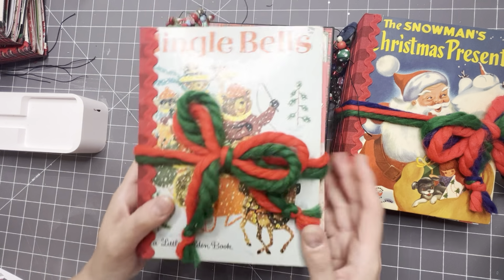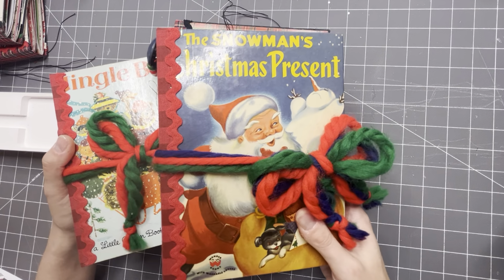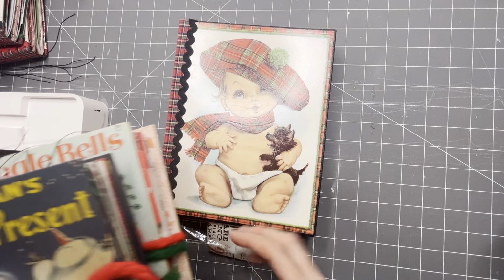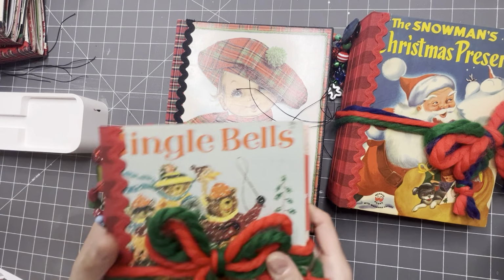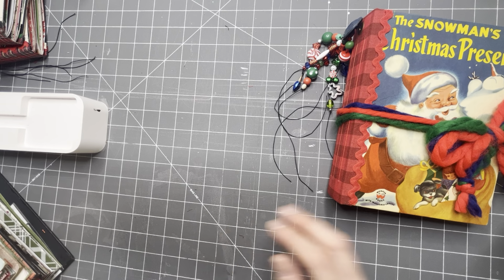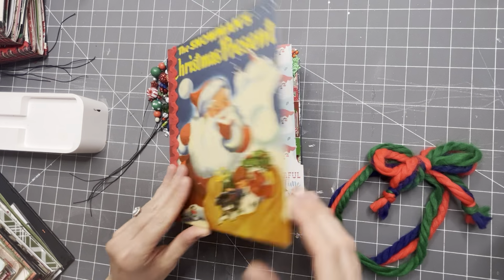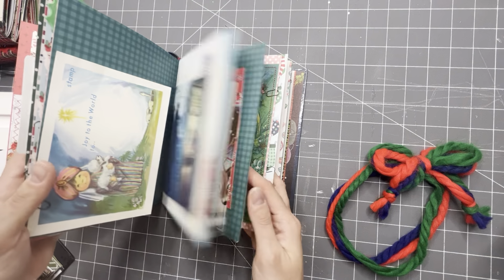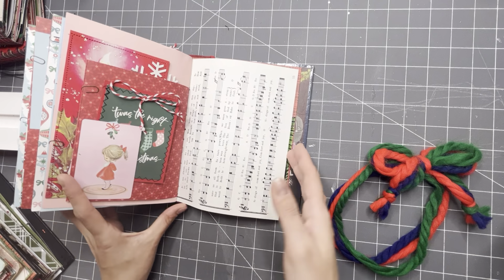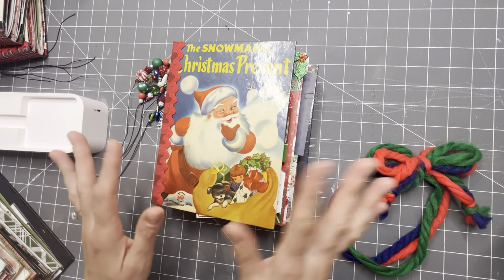And then the embellished ones will be Jingle Bells, he's still available, The Snowman's Christmas Present, and the baby greeting card with the little Scotty dog. The Snowman's Christmas Present is actually done, so I'll flip through that one. Jingle Bells and the other one are almost done. I'll just quickly show you the inside, because I should do a separate flip through video. This is just getting too long, but you can see it's fully embellished like the other ones. I'll do a separate video when they're all done.